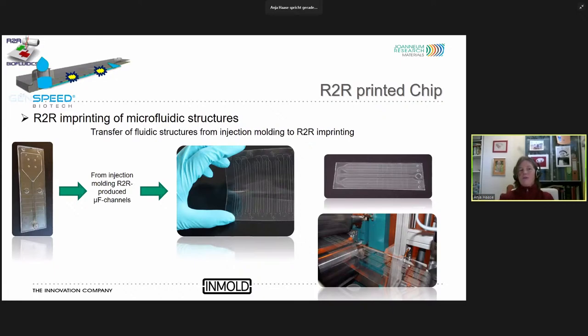The second step was the replacement of the injection molded part. So here on the left side, you see the injection molded part, and we wanted to have a roll-to-roll imprinted one. As you can see, the layout is changing, mainly due to one reason. A big advantage of injection molding is that you can fabricate quite deep structures. That's something we are limited in roll-to-roll UV imprinting. Up to now, we have managed 100 micrometer depth.